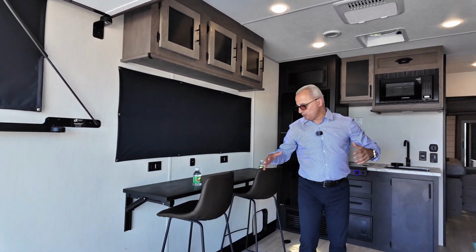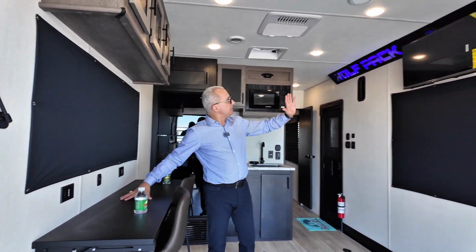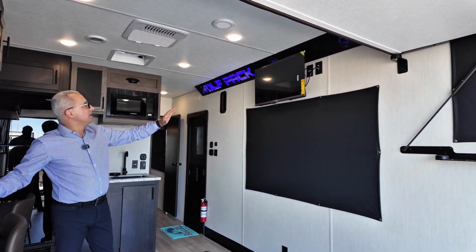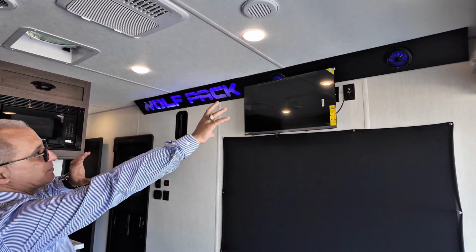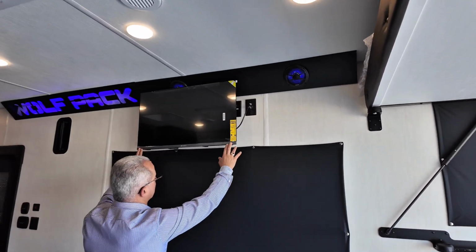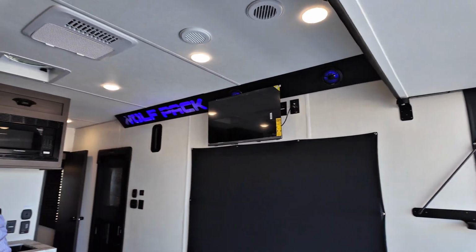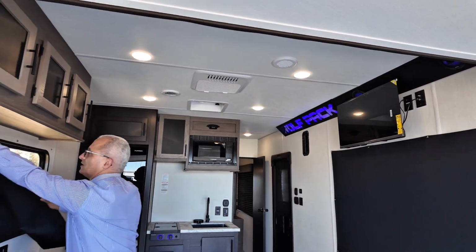Also, it gives you the ability to sit on this bench and those 2 stools, and the bench is facing the TV. I love what they did, the blue lighting for the Wolfpack and the speakers. You have speakers inside, speakers outside. You have a nice smart TV that comes with it. Also, if you want to see what's going on, very, very easy. You just open these shades, just to give you an idea.